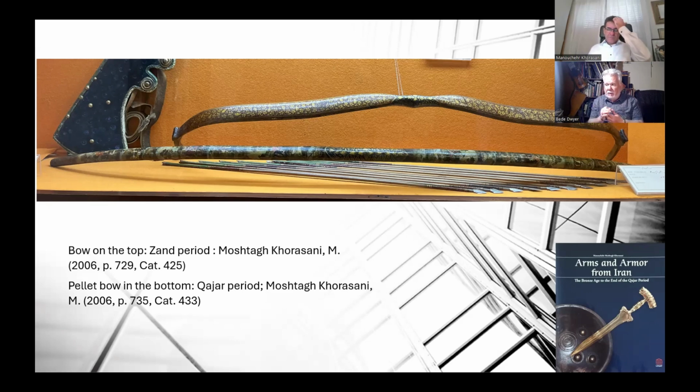Sometimes they make them out of leather, and they absorb some of the energy of the bow right at the end, possibly to reduce the sound. Mostly in the Middle East, they're made out of bone or ivory. And the reason is they catch the string.